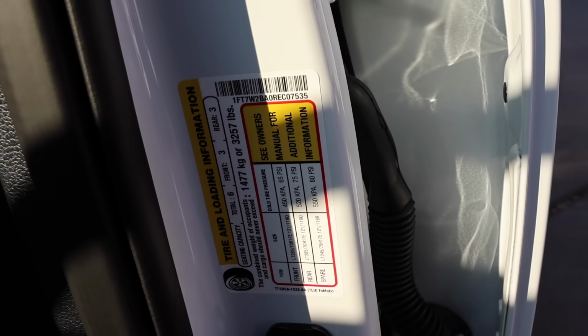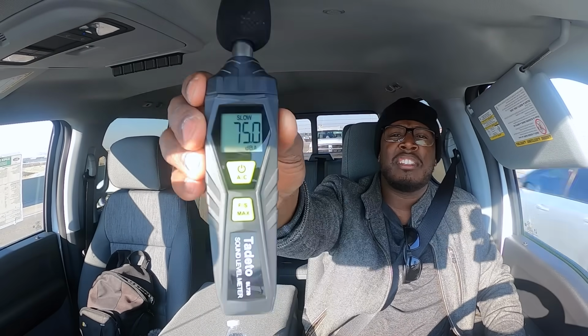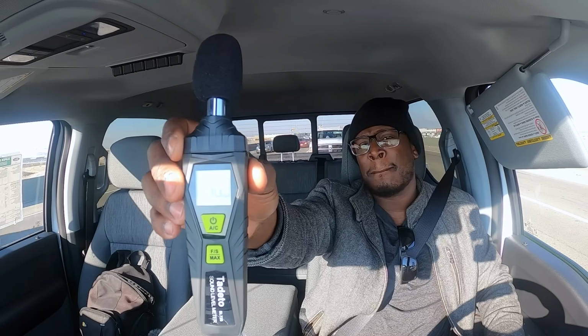So here's the payload for this truck, 3,257 pounds. If you would like to see the full review on this truck, I will put it at the end of this one, and I'll show you all the numbers on the door as well. I'm still sitting in traffic. I wanted to show you guys this stationary so you can see how loud it is inside the interior, and then when I get up to 75 miles an hour, I'll show you again where we are.